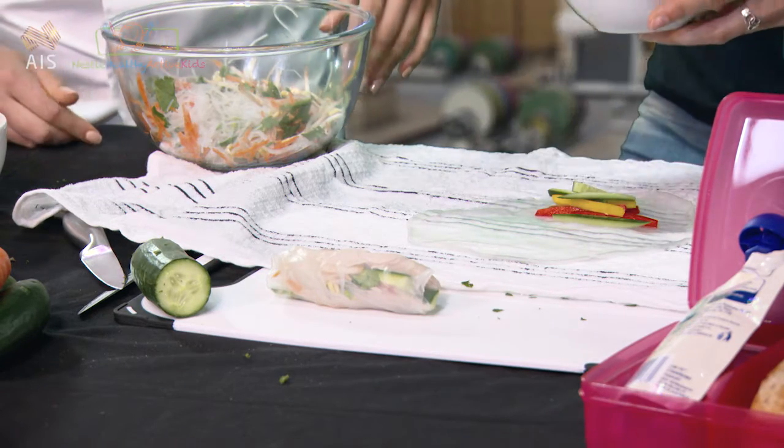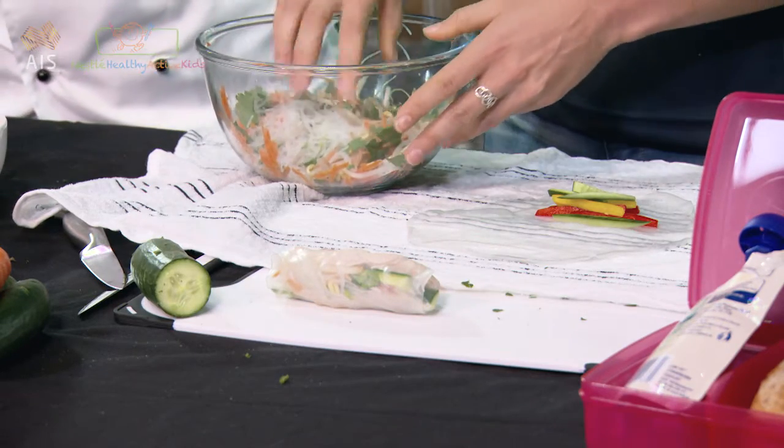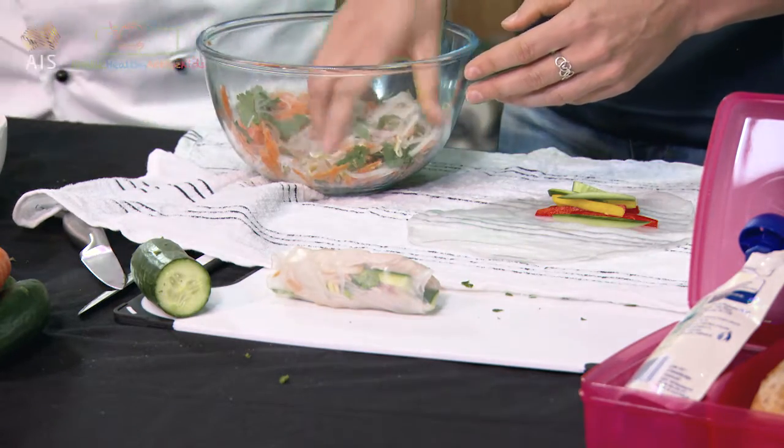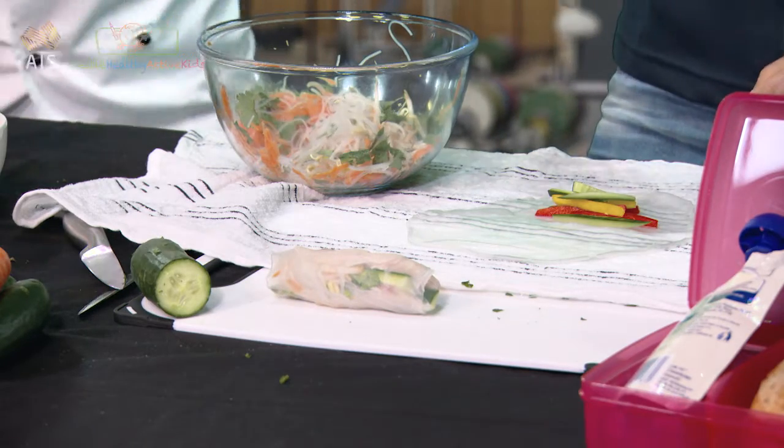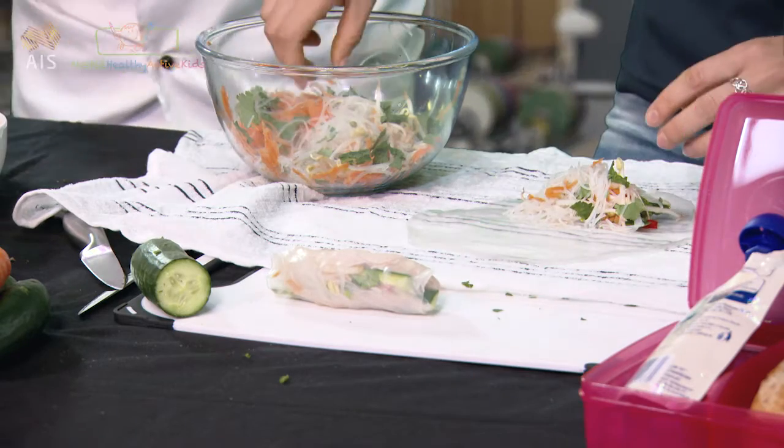Now, I can leave this out if I didn't like cucumber. Yeah, of course. Guys, you can mix in any vegetables that you want. There's no problem. If you don't like capsicum, you can add cucumber. If you don't like cucumber, you can add cabbage. As long as it's colourful, bright and fresh.